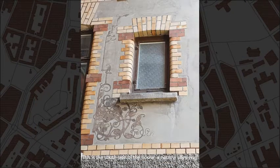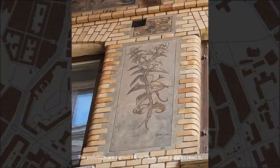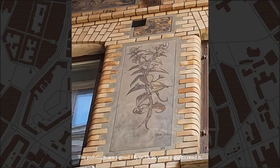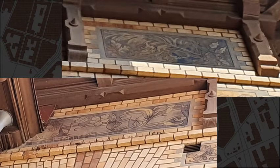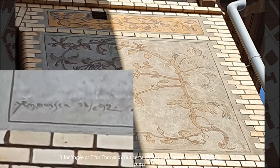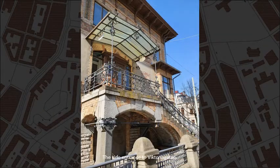This is the south side of the house, a narrow alleyway. The paintings are signed YR or TR as some pundits read it. It says Unity. Y for Yngve or T for Thorvald, but certainly not Carl Larsson as most people guess. The side entrance to Viktoriagatan.